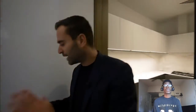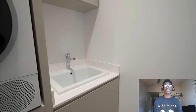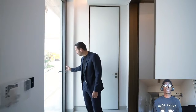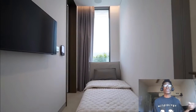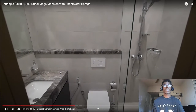Now, getting back to the hallway, let's go check out the room next door, which starts here, and that's the laundry room, two washers, two dryers, sink, cabinetry, everything you need. And coming here, since this is the service hallway, we have an access to the outside through this exterior door. This door right here opens up to the first staff quarters, single bed, separate AC unit, TV, built-in cabinets, and it comes with a full bathroom.